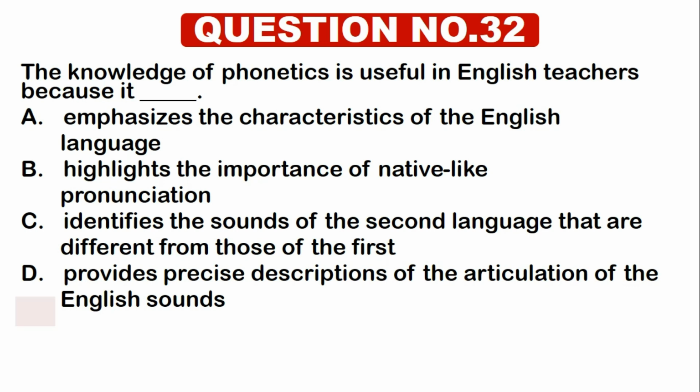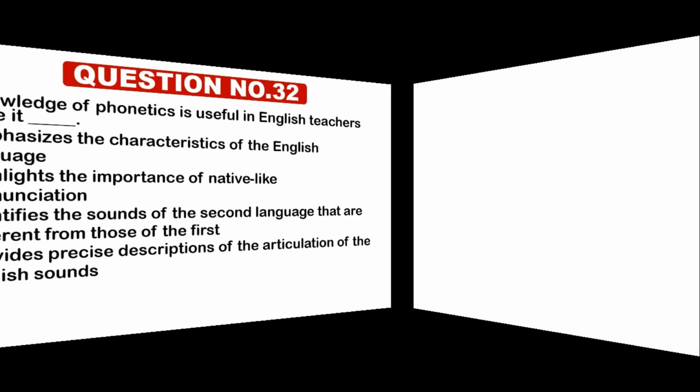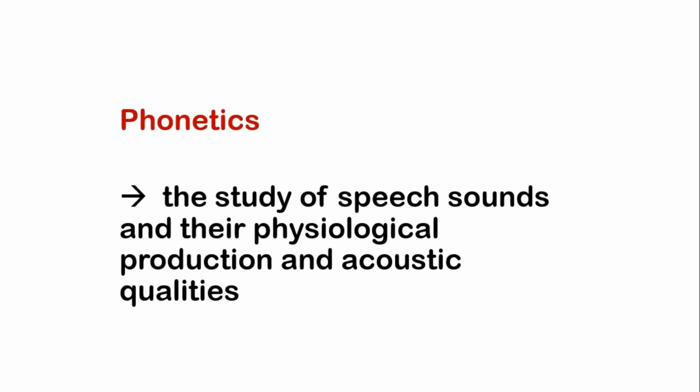The correct answer is letter D. Provides precise descriptions of the articulation of the English sounds. Well, phonetics is the study of speech sounds and their physiological production and acoustic qualities. In other words, phonetics is the study of the physical properties of sounds.